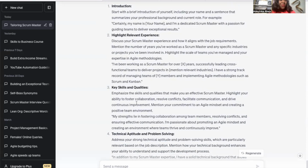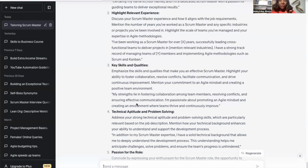Now, the third point is to pay attention to your key skills and qualities. Emphasize the skills and qualities that make an effective Scrum Master. Highlight your ability to foster collaboration, resolve conflict, facilitate communication, and drive continuous improvements. Mention your commitment to an agile mindset and creating a positive team environment. So, for example, my strength lies in fostering collaboration amongst team members, resolving conflict, and ensuring effective communication. I am passionate about promoting an agile mindset and creating an environment where teams thrive and continuously improve.